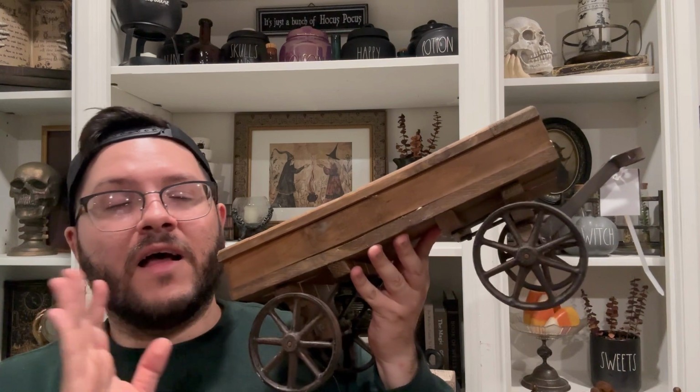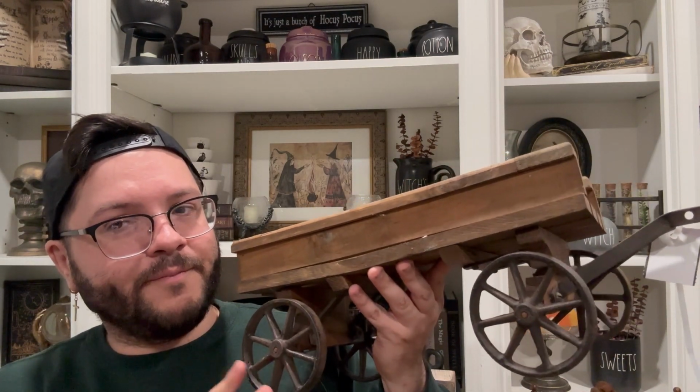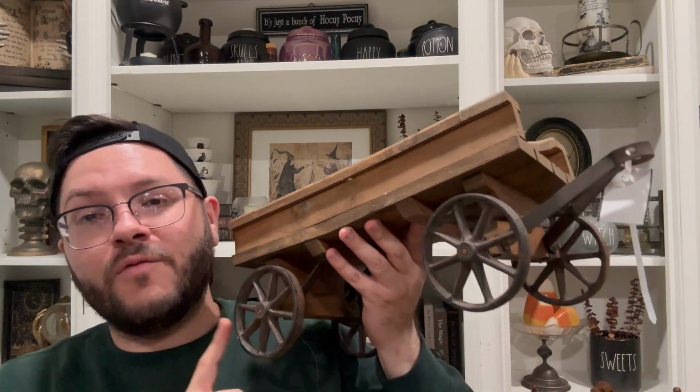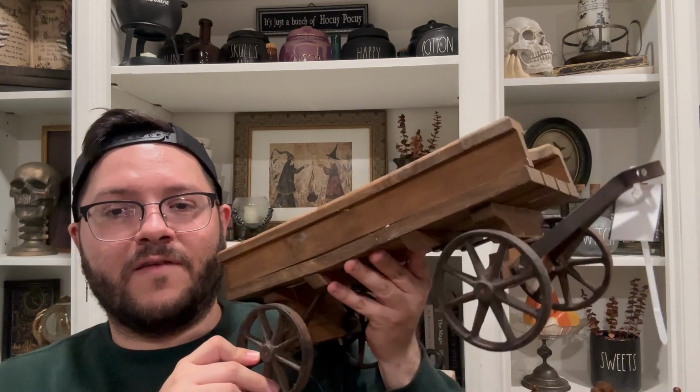I got some inspiration ideas when I found it at the thrift store at Savers. And I was just like, what about this, or I could use it for this. So you will have to wait and see how this is utilized. So this will be for Christmas for this year.